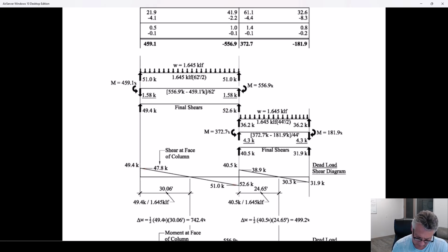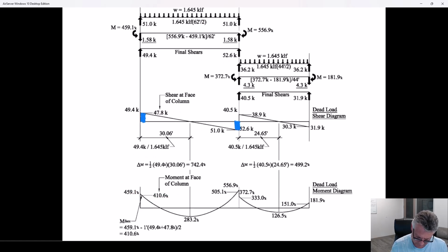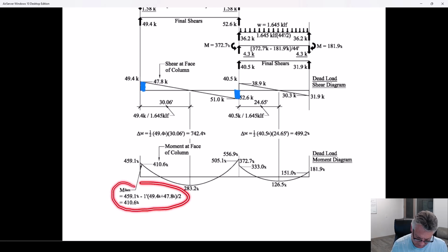Once you have done that, you can calculate the area between the center line and the face of the column. You subtract that area from that moment to get that moment. And that's actually what I'm doing right here. The moment at the face is the center line moment, that 459.1, minus, this is 1 foot, 49.4 plus 47.8 divided by 2. That tells me what the moment is at the face of the column.